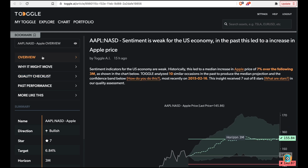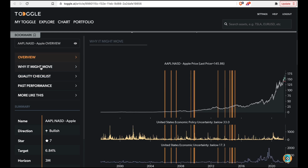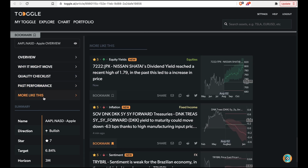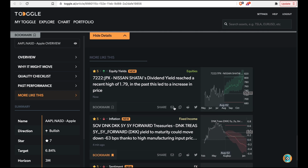The overview is what we had talked about a little earlier, and then what are the indicators that might lead it to move. We talked a little bit about the quality checklist and the past performance of the stock, and if you want more similar insights, you can click on this and it would provide other insights which are more similar to this.